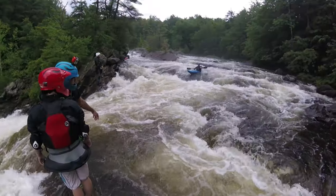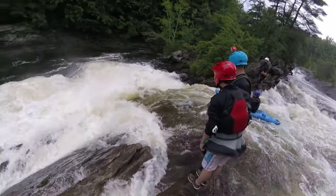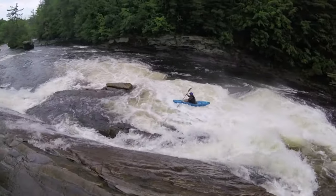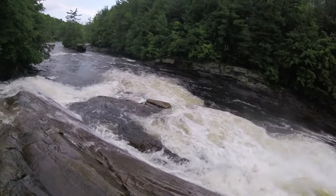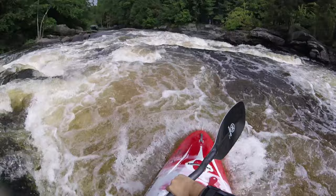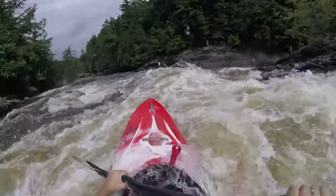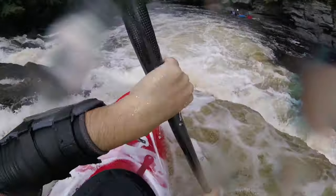The next rapid is the one that is most often walked next to Colton. It is called Tubbs. It is a double drop with another two enormous holes where you are just taking a nearly blind entrance, looking for a flake that you can't see until you're already well over the lip, and then trying to punch the next two holes. Best place to scout this one is from the river left, but you will see people running this starting from river right, river center, and river left.